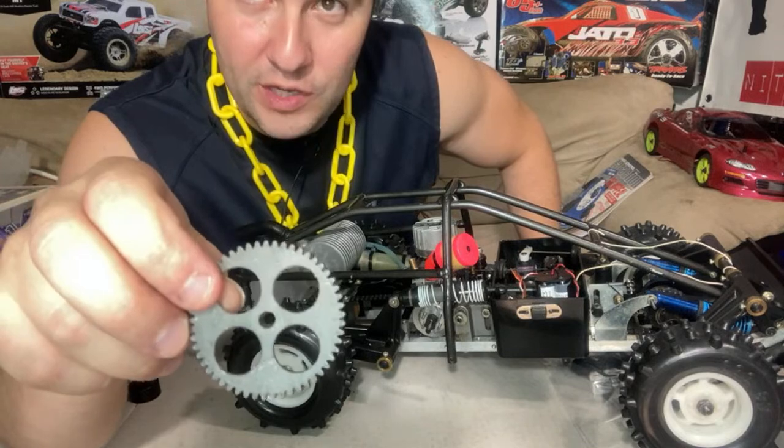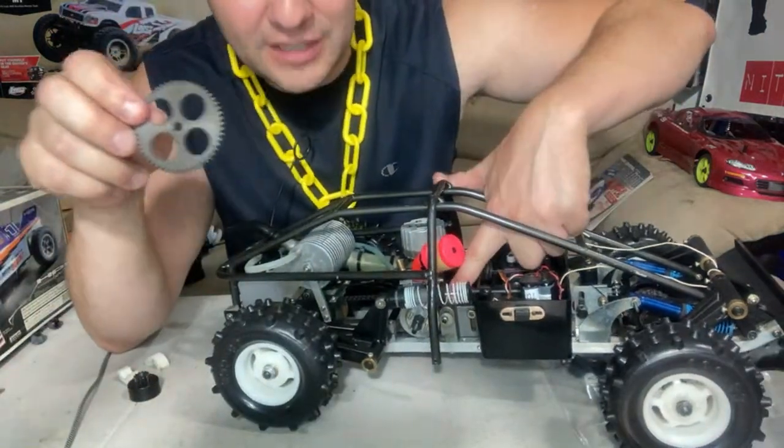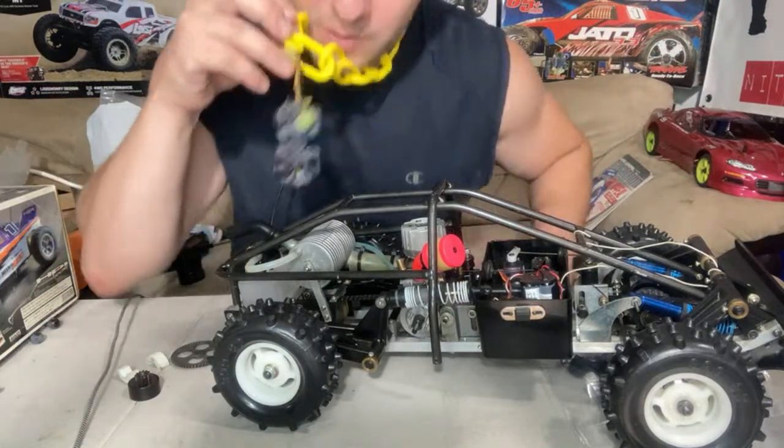This is kind of like the way the flywheel mounts with a collet. So it mounts directly onto the input shaft on the transmission there, and that's it, okay? No pin, exactly. It's pinless. All right? What do you think about that?